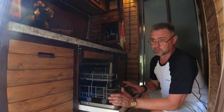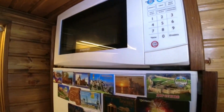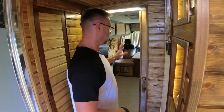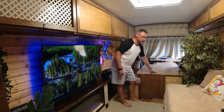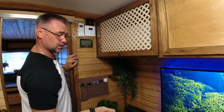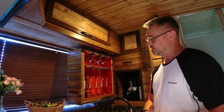Inside, for absolute comfort, there is a dishwasher, coffee maker, refrigerator, microwave, shower, toilet, and even a bar. A gas boiler is responsible for heating, which heats the underfloor heating. Yes, you heard right. There is underfloor heating in the bus. Not everyone in an ordinary house has a warm floor.